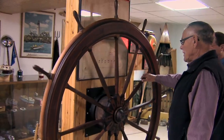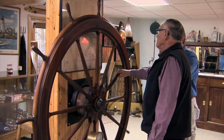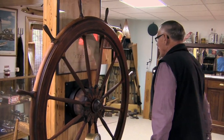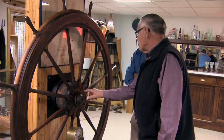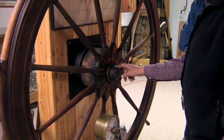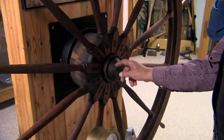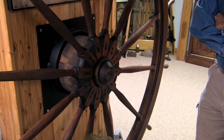And the finish was just like this, only I rubbed and oiled it, and it came out. So you didn't have to do a lot to it. Oh no, yeah. The water didn't get to it too bad. The only thing I did was build this hub. There's, of course, a bolt and a shaft in there that showed, and so I made the little cap to put on that.